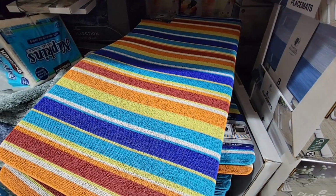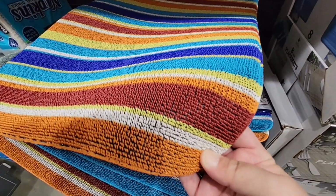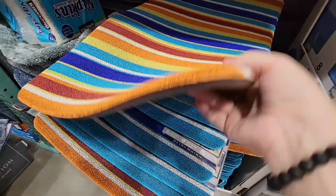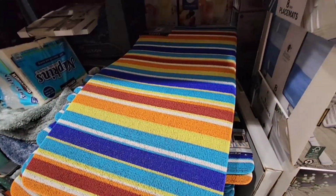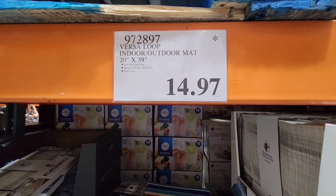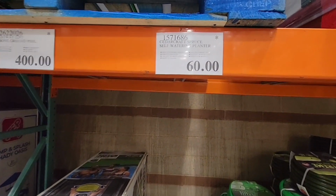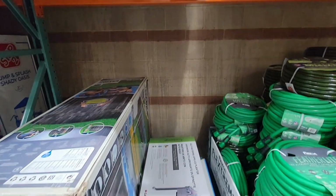$14.97. Now these are, I remember seeing these probably about a month ago. And the good news is that when I first saw them, they had like an odor, that plastic odor. And luckily, I don't smell that anymore. So these are perfect for indoor and outdoor. I'm going to try to see if I can sell. They're 20 by 39. I was going to zoom in on it, but we're going to keep moving because there's so many. But like I said, you can use those. Those are great for around the pool too, before going into your house.